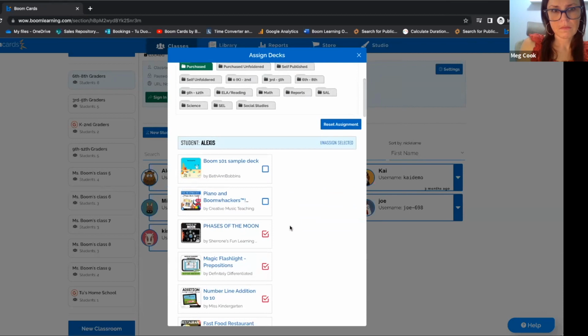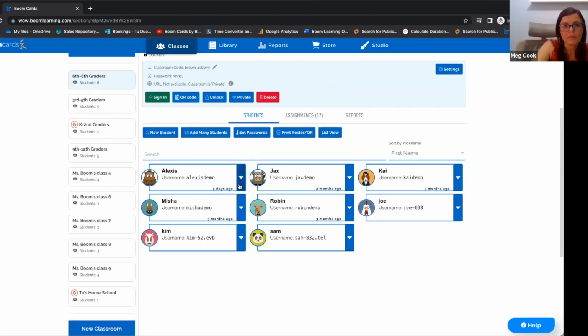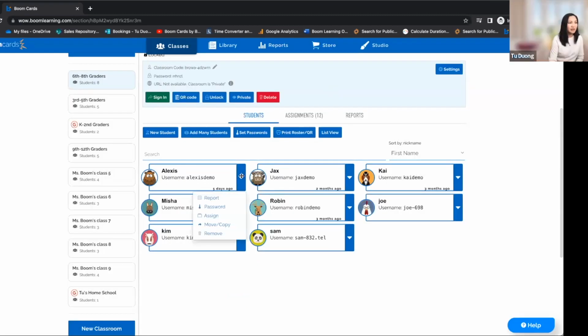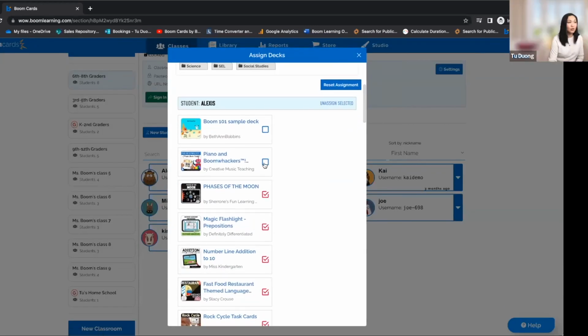And if I want to unassign this particular deck just from Alexis's account, I can simply uncheck it just like that. It will not affect the other students' assignments. This just pertains to this student, Alexis. So you can check and uncheck assignments within the student's account. Again, I'll show you how I did that. I went to the student, the drop down, assign, and uncheck anything or check any assignments you want to give them.